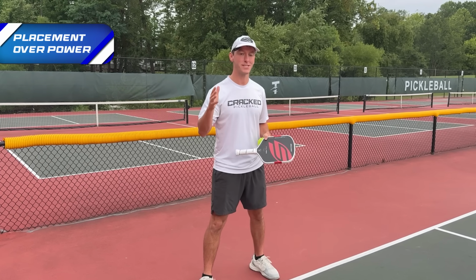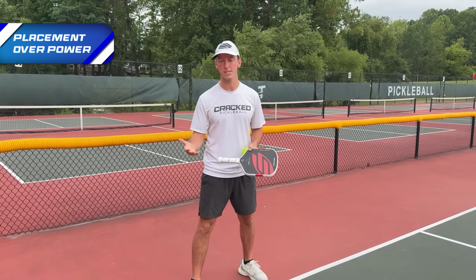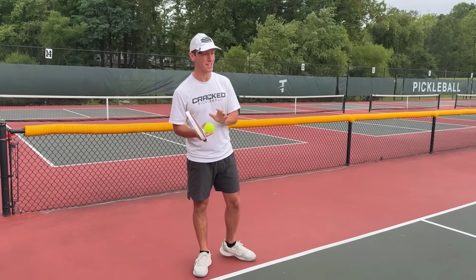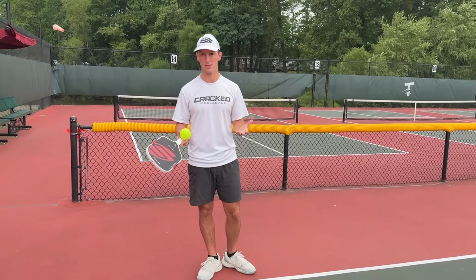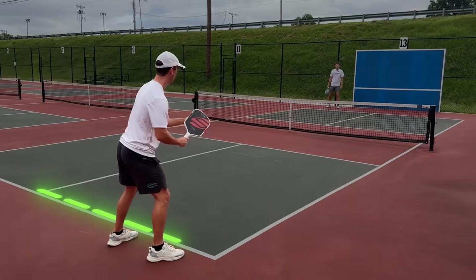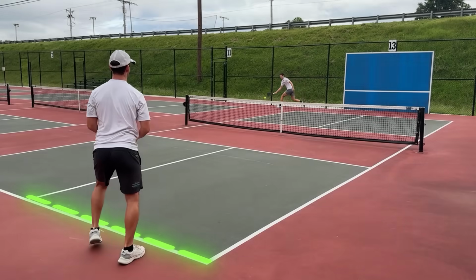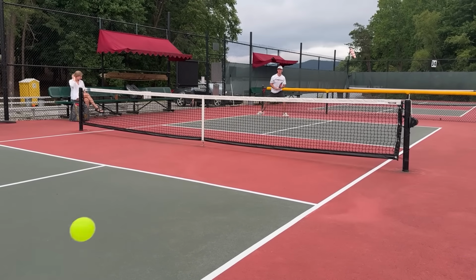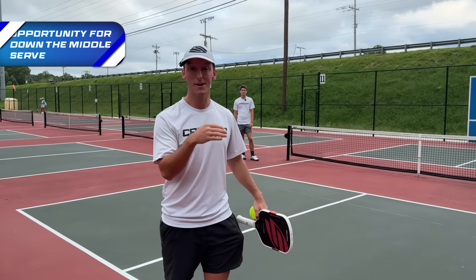The first key element to this serve is that you don't have to hit it very hard. We're mainly going for placement here, so you want to laser focus on getting it to land where you want it to land, not so much getting it there as fast as possible. And so because of that, I like to stand as close to this line as I possibly can. And then really, I'm just hitting almost like a half drive motion to get this ball to land in that short corner.